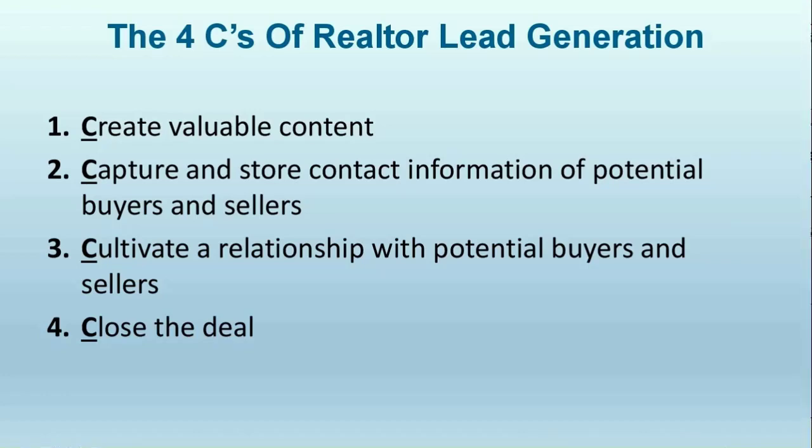Okay. That's the top level strategy right there. That's the 4 C's. You need to be an expert so that you can do C number 1, create something of value. Always be thinking about how can I help my prospects better understand this process of real estate buying and selling. What can I provide them, whether it be a home valuation report, a buyer's guide or seller's guide, you name it. What can I provide them?